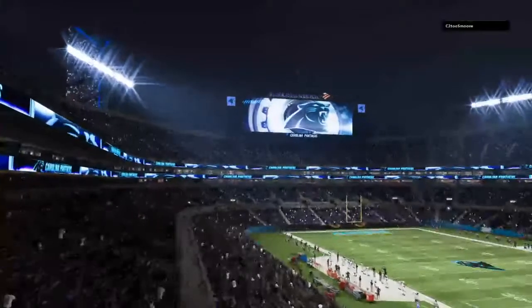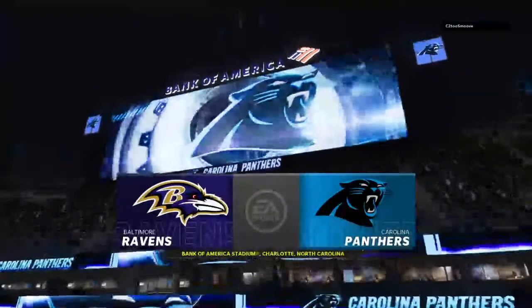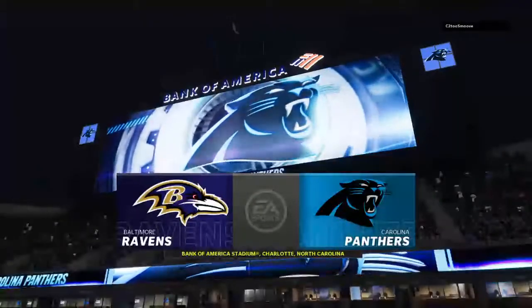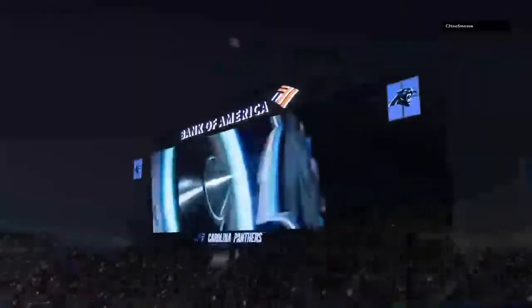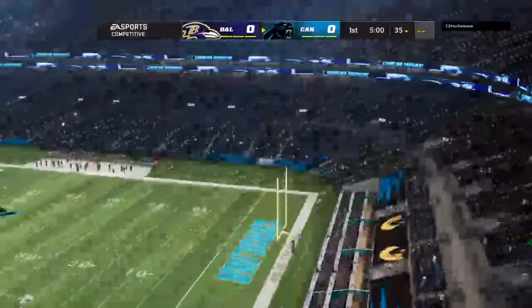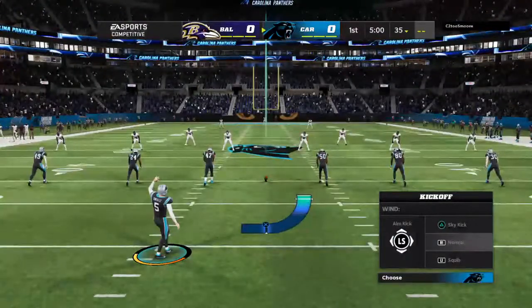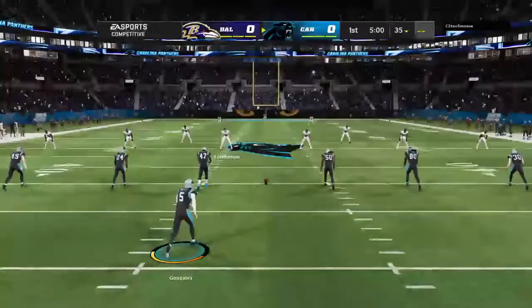The NFL on EA Sports brings us to North Carolina and Bank of America Stadium here in Charlotte. Just a few moments ago, this building was shaking as the Carolina Panthers emerged from the tunnel here in Charlotte. They are ready to go as the Panthers are set to match up with the Baltimore Ravens.